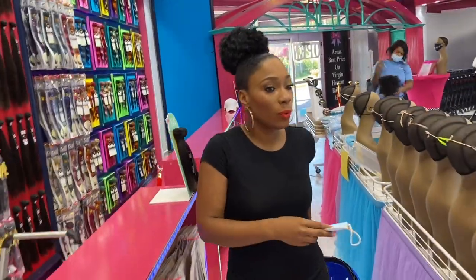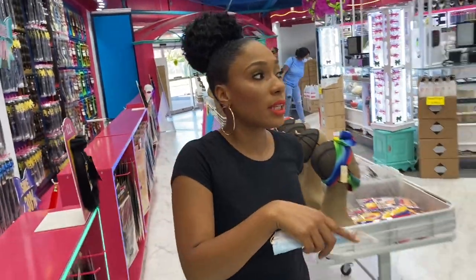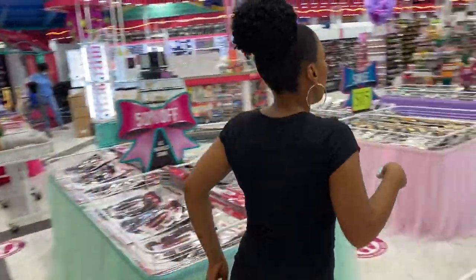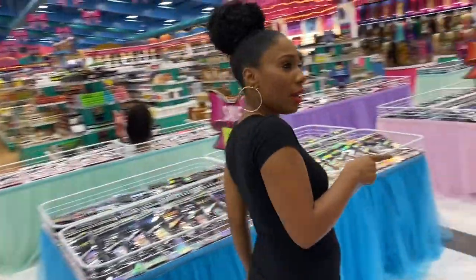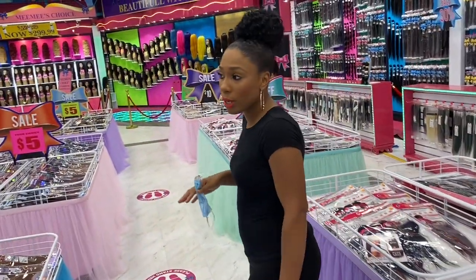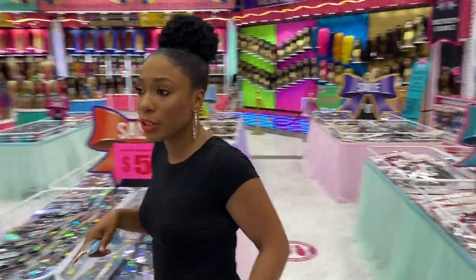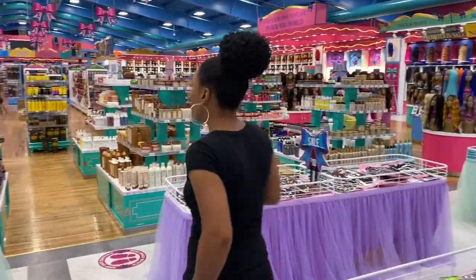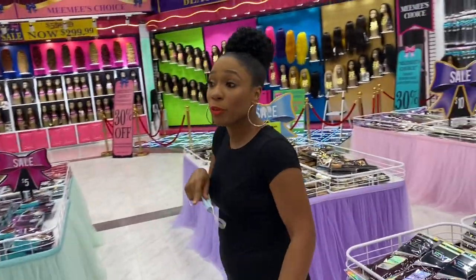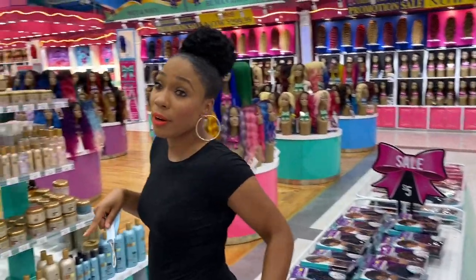We're just gonna go back this way, and I'm gonna show you guys the other side with all the other colored wigs that they have. And then I think, let me see, do I have everything? Yeah. And then I think I'm gonna check out because I said I was only coming here for things that I need, and I really didn't need much except for edge control and the Eco Styling Gel, but I really wanted to check this place out and see all that they had to offer, and I'm really impressed. So, like I said, if you guys are ever in Richmond, Virginia, this Beauty Supply Store went viral on TikTok. So you have to come here and check it out.